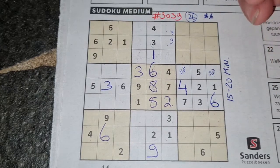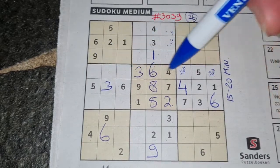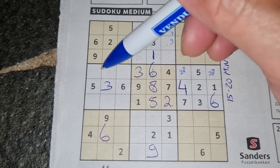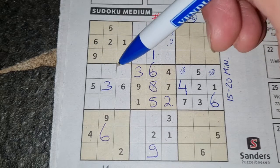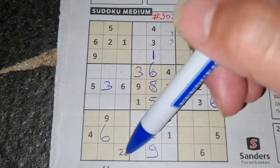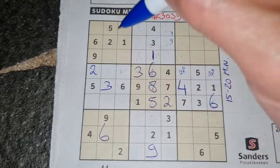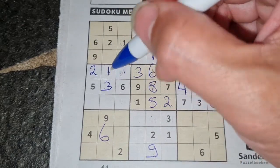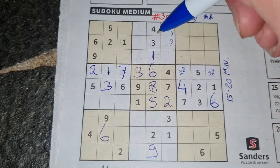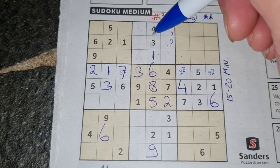Alright. So here, the missing numbers in this row are the 1, the 2, and the 7. We see here 2, no 2 there. Here 2, no 2 there. The only place for the 2 should be there. The 1 and the 7 are left. We see here 1, no 1 there. 1 should be here, and the 7 goes there. Alright.